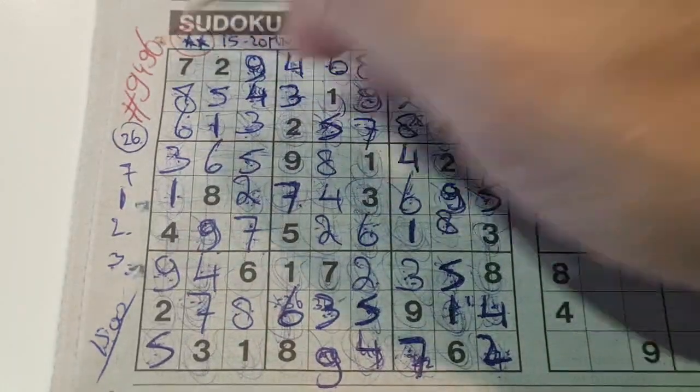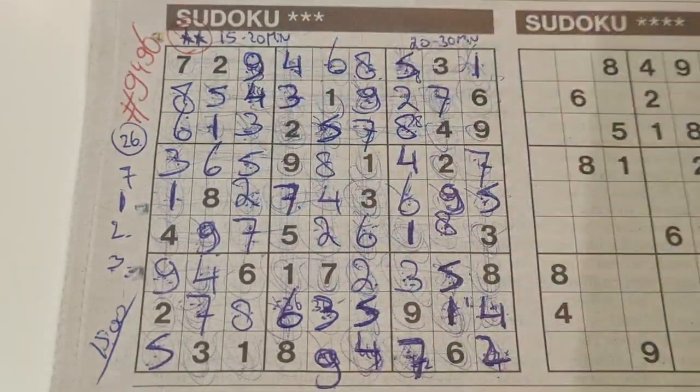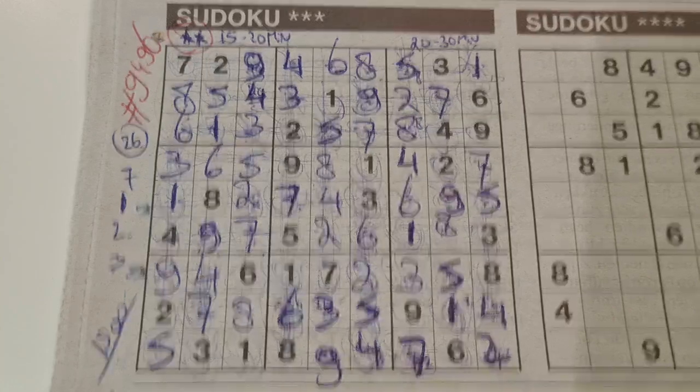Well, told you I need 15 to 20 minutes to solve a 2 stars puzzle, definitely a 2 stars. And I like this one, yes, I really do think so.